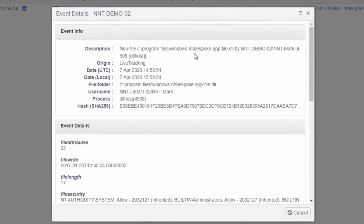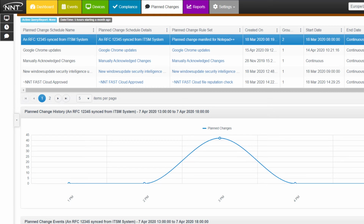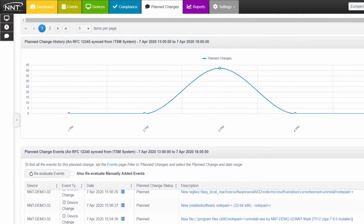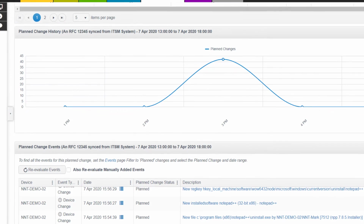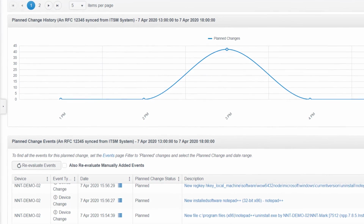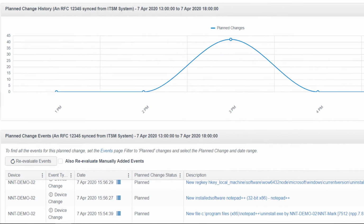So SecureOps gives us a major breakthrough, because the typical time to detection for any breach is over 160 days on average, long after data has been stolen and systems have been compromised. NNT SecureOps delivers enterprise-class change control, fully automated, fully integrated with your ITSM system, and fully effective at preventing and detecting cyber attacks.